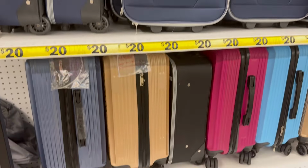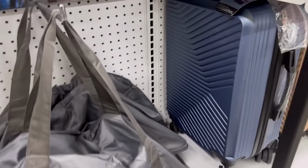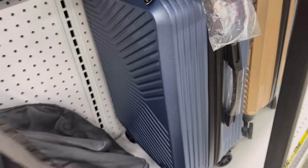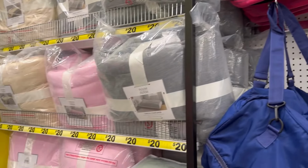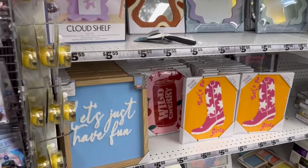Now over here they had some suitcases. These are like carry-on type suitcases for $20. The hard shell cover ones for $25. Some duffel bags, which are great if you play sports. As you can see here, it's 20-inch luggage. I believe that's overhead carry-on size. And some duffel bags. Over here, we had some comforters for $20, different colors.